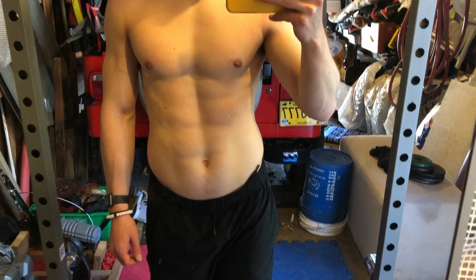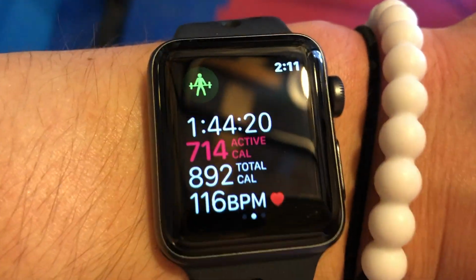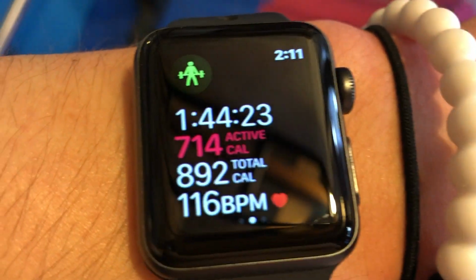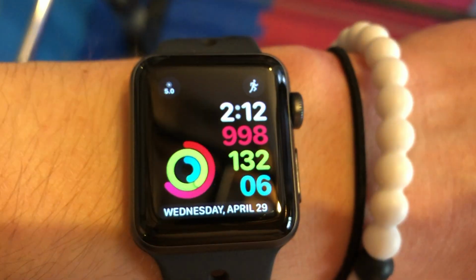Just finished core, and that concludes the workout. It is about an hour and 45 minutes, 715 active calories. So that's a total of 998 calories at 2:15. So after this, I'll read in the sun on a chair and get a nice tan on. And then after that, I bike back home. That burns another 120 calories. So we're at around 1100, 1200 calories for the day.